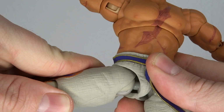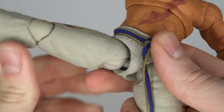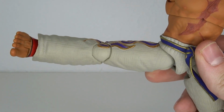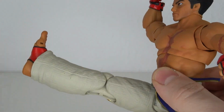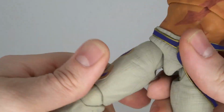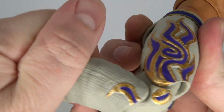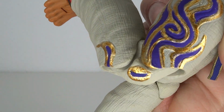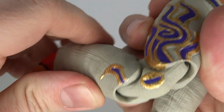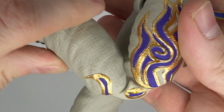For the leg articulation, there's the big ball hinge again inside of the leg, just connected. So it does go out all the way to the side. Very good kicking poses. Forward and to the back. And then you have also some rotation in there. So that's very nice. You got the double hinged knee, where they actually painted and molded a little bit under there. Well, it's not actually under, but it still looks okay actually.